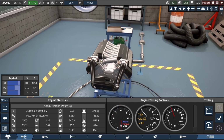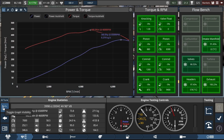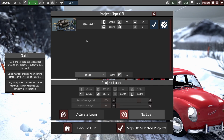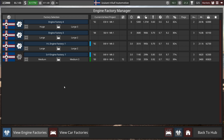Yeah, I absolutely love this engine. I'm so looking forward to putting it into our cars. It's finally proper power entering the company, and I'm really excited for it. And with a total projected cost of about 600 million, I think this is going to be an investment well made for this engine.